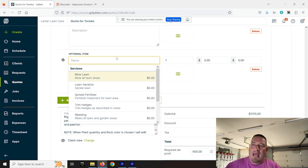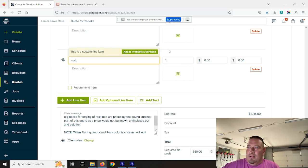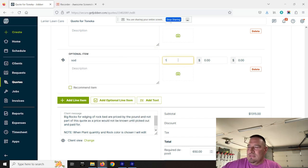Here's your optional line item that is going to help you add different types of trees or flowers, mulch colors, whatever, and that way they can see the colors that your places carry in mulch and get a variant of different colors that they would like. But anyway, sod. So let's say sod here, and it's going to take 30 rolls of this at $5 a roll. So there's $150 right there.